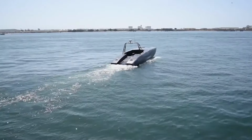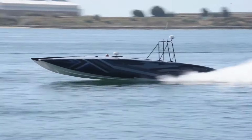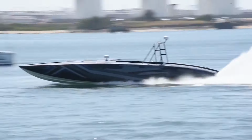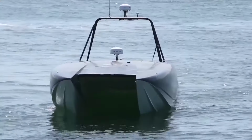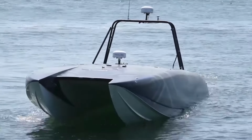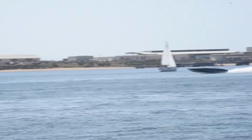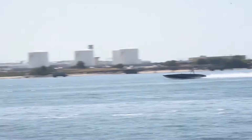When operating in shallow waters, a distinct hull design is necessary, characterized by a smaller, sleeker, and faster structure. A remarkable example of this is the USV Martac Devil Ray T-38, which autonomously navigates the challenging Florida Strait to reach the west banks of the Bahamas in under 1 hour.